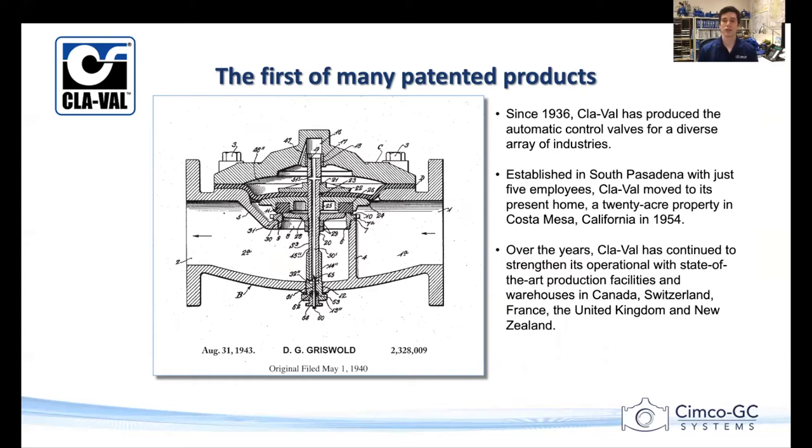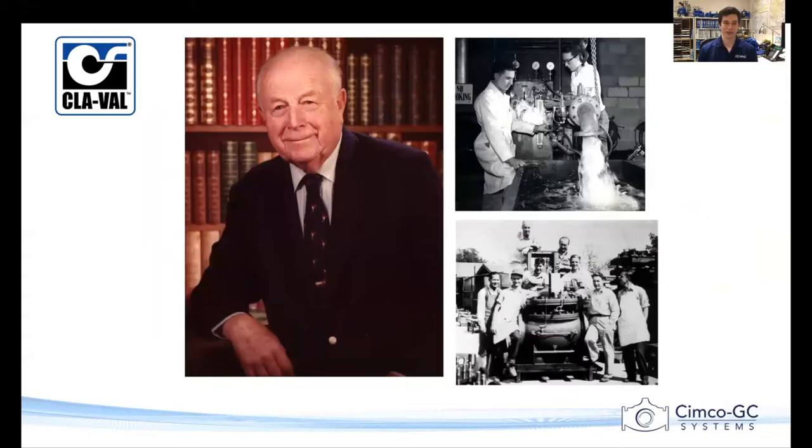And they're based down in Costa Mesa, California. They have locations around the world. And there is Mr. Donald Griswold on the left. And ClayVal is still held privately by the Griswold family. And being a privately held company affords them the ability to do things that some publicly held companies can't do, like hold on to a good amount of inventory and be able to support the market through that.